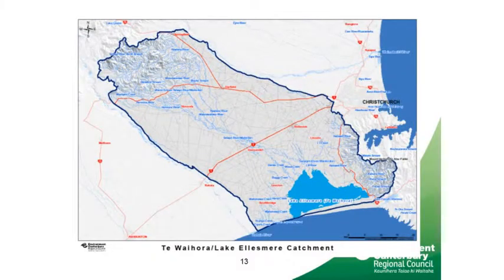The bit that we've actually been working on is this bit here, which is a subset of that, and that's the 200,000 hectares I was talking about earlier. So from the foothills out to the coast, but with that all-important lake at the bottom.